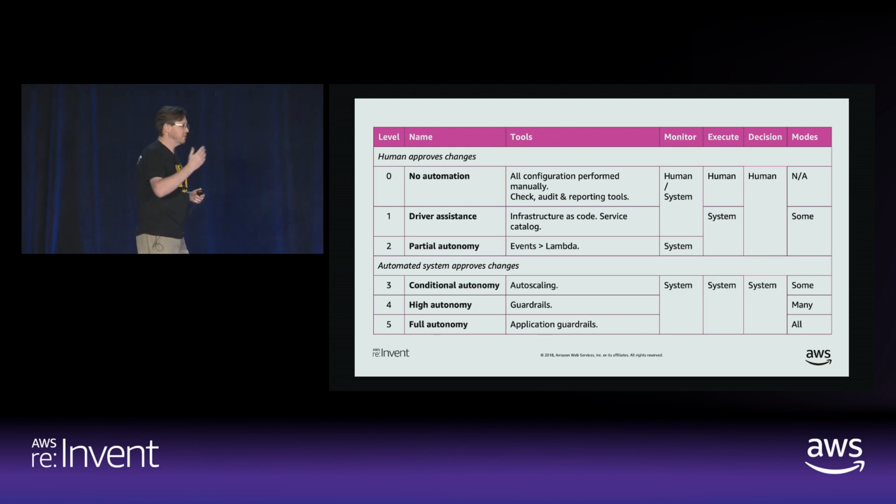For those ones that are executing by the system, we're telling it what to do and it's doing it. I got that wrong. So they're moving through that way. Service catalogs are similar. They're great blueprints. They accelerate some stuff, but they're still very manual. Tell me what to do when.